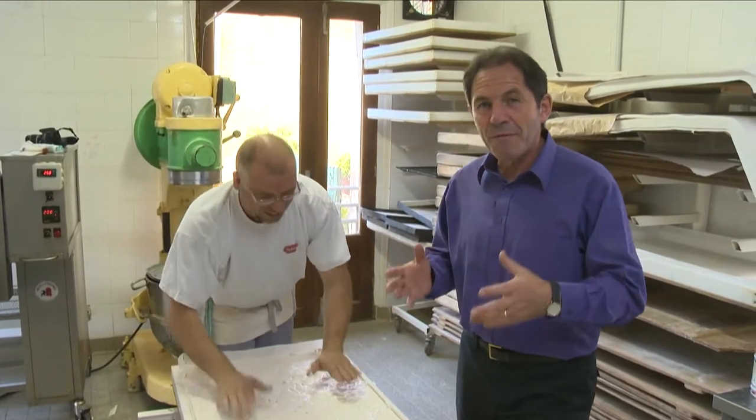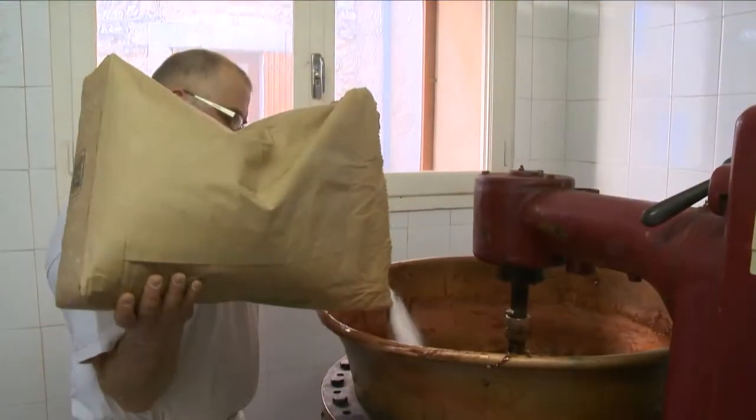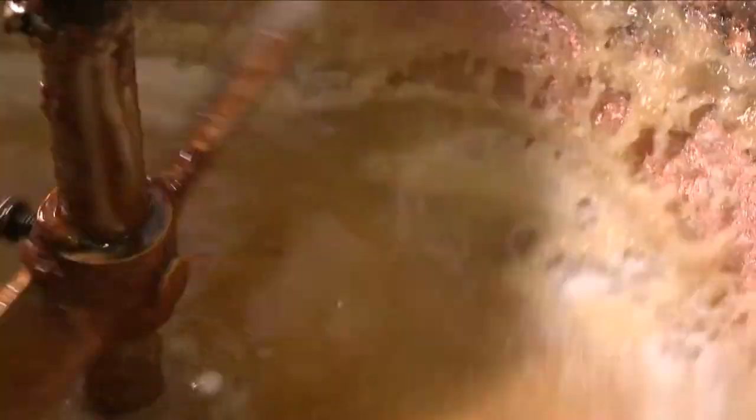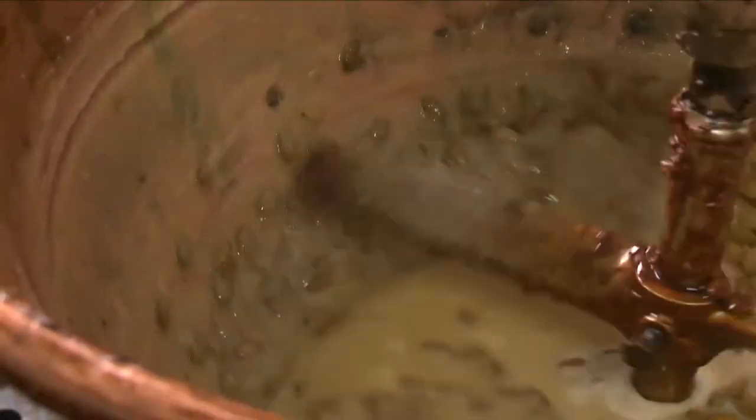The key with a soft nougat blanc is that once you have made it, you let it rest for 24 hours before you cut it. Even better to my taste is the black nougat, made by cooking Provençal lavender honey and sugar to a light caramel, then very slowly adding some raw almonds.